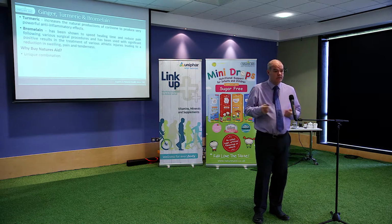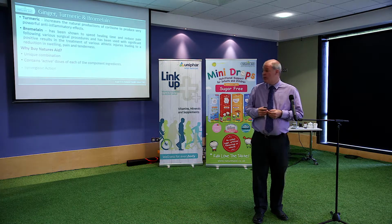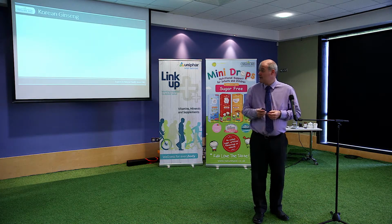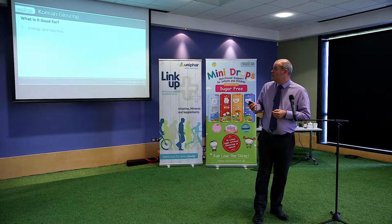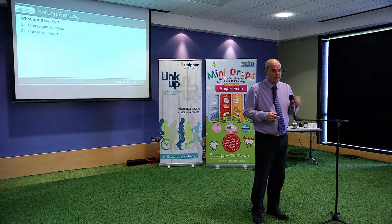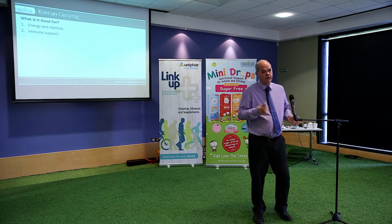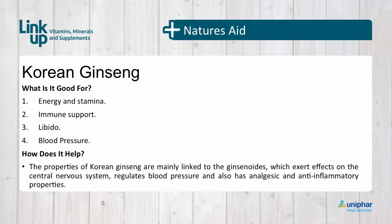So ours, as I say, is a unique combination. It has active doses of each of those component ingredients. It has a synergistic action. Korean ginseng, very often thought of as the man's ginseng. Korean for the men, Siberian for the women, yin and yang. There's no reason why a woman can't take it. It's just one of those old wives' tales, I think.